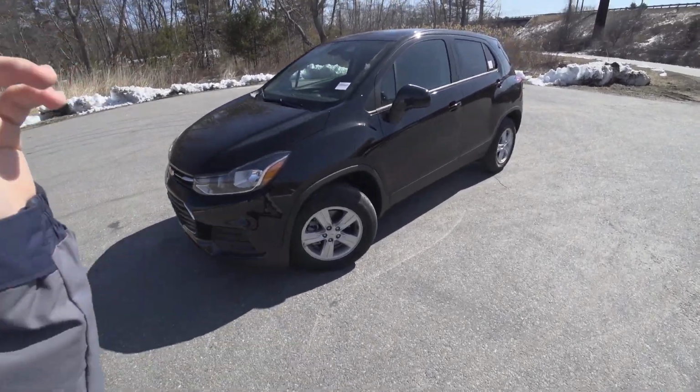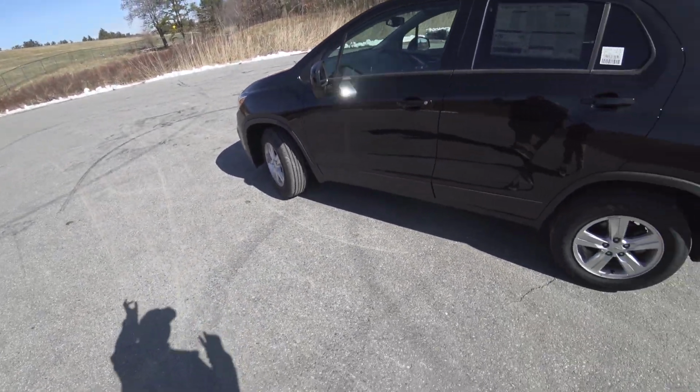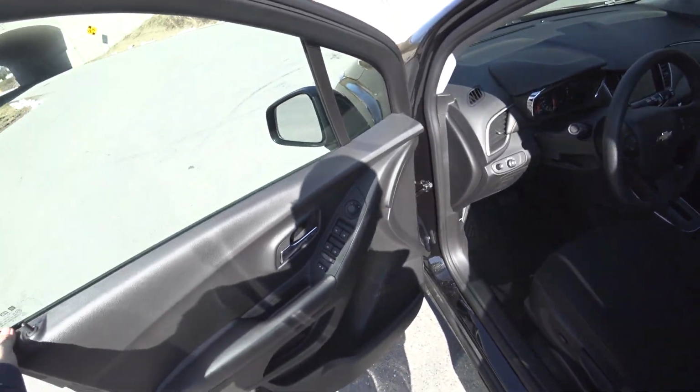All right, and now on to the drive of this 2020 Trax LS. Spoiler alert, I'm actually very surprised. I wasn't expecting much, but it's actually quite fun to drive.